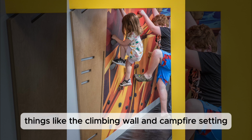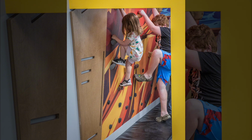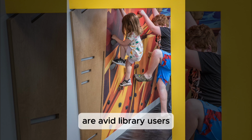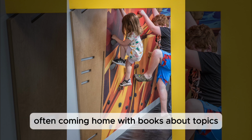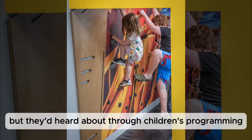This way, things like the climbing wall and campfire setting, Aaron's favorites, would be a surprise at the grand opening. Aaron said his sons, a third grader and a sixth grader, are avid library users, often coming home with books about topics he and his wife wouldn't have thought they'd be interested in, but they'd heard about through children's programming.